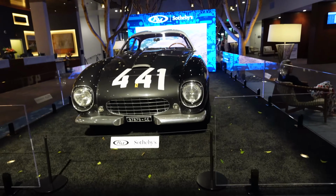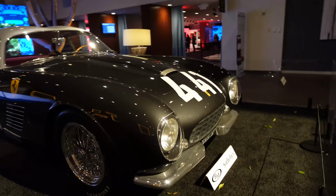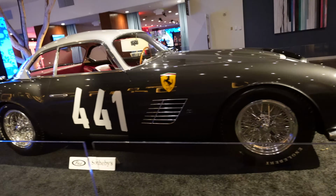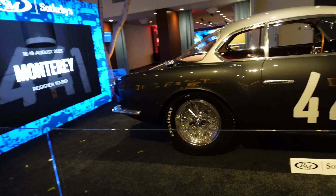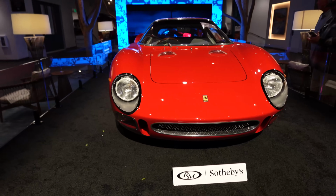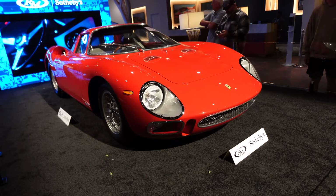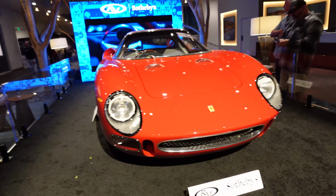So look at this, 250 GT long wheelbase with Zagato bodywork, one of only 2 in the world. This thing is worth way more than $10 million. That is crazy. 250 LM, estimated to go for $18 to $20 million. Can you get me one? Yeah, if you get me a dog.